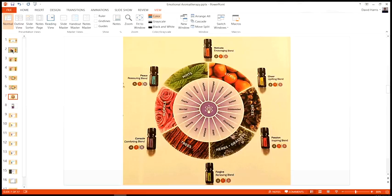And then you've got the name of it, so you can see both the brand name as well as the description of each of the blends. Okay, so this will come with each of your boxes, and there's also a wall size poster that they gave us at convention that has all this information on it.